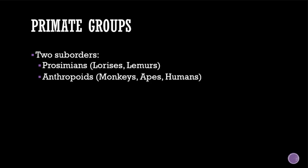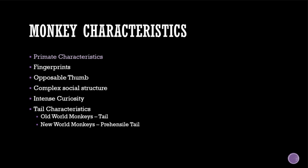Okay, which brings us to monkeys, who, as we know from some of our conversations in the past, have come to rule the day. So, monkey characteristics. They have the primate characteristics, right? They also have fingerprints. They have an opposable thumb.